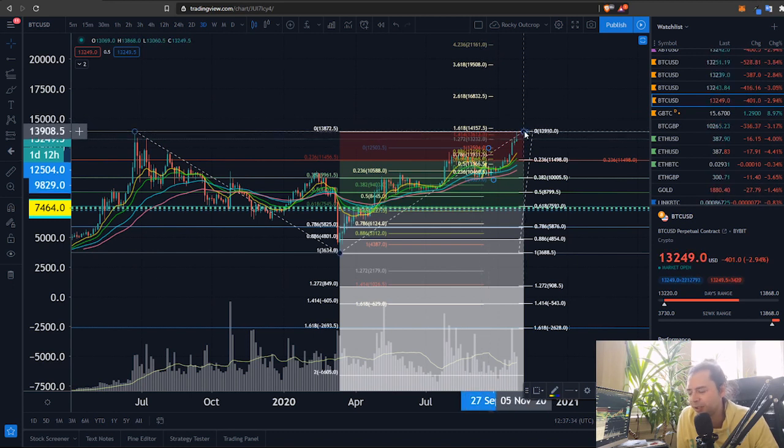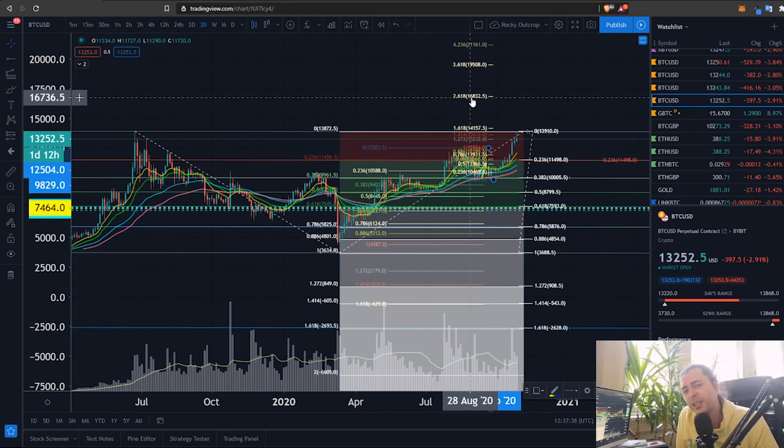Of course, that's very close to where we saw the recent highs. The next target up could conceivably be 16,000, although we don't need to worry about that too much because we're currently operating within the land of charted territory already.